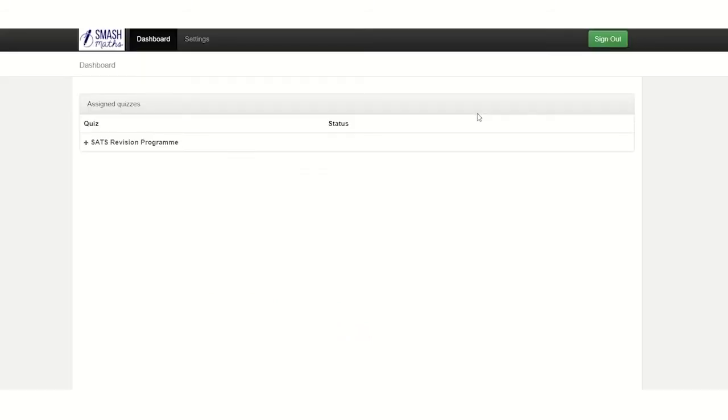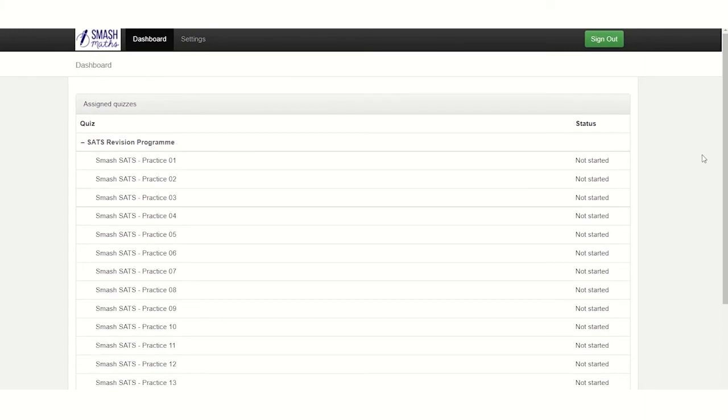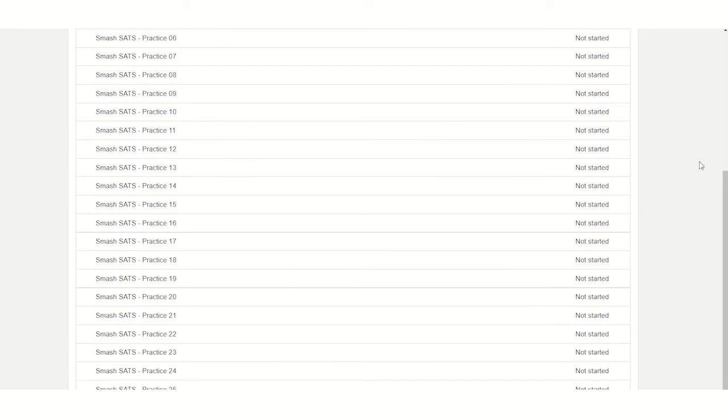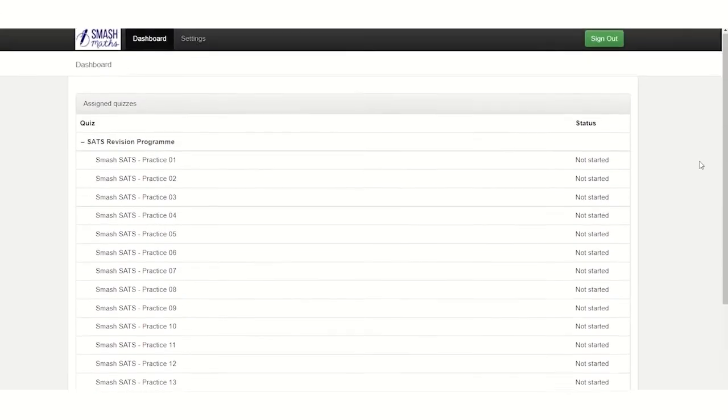Once they have logged on to the dashboard using their unique login and password, they will see that the SATS revision programme has been assigned to them. If you click here on this icon, the pupils will see that the programme is made up of 25 practices. I'm going to work through the first practice to show you what each online practice looks like.